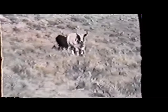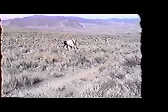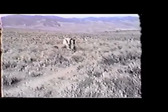You notice these cattle aren't hot or slobbering. They don't get them running or anything. They just bring them on steady. They'll bring them up here. One dog will work one side and one will work the other.